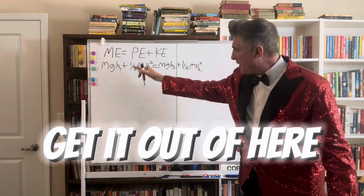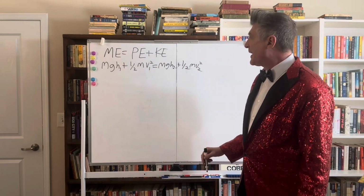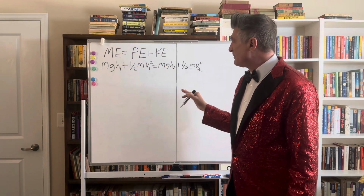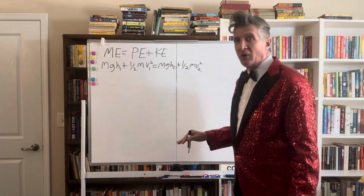So let's move over here to the left-hand side. Is there anything that we can get rid of on the left-hand side? Well, I'm looking at that velocity, because what's the final velocity? It's going to be 0, or I'm sorry, our initial velocity is going to be 0, isn't it?